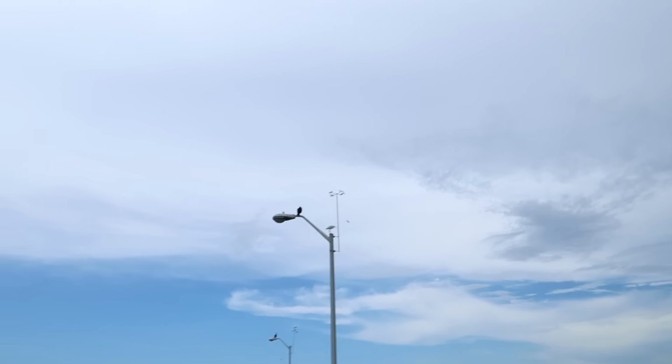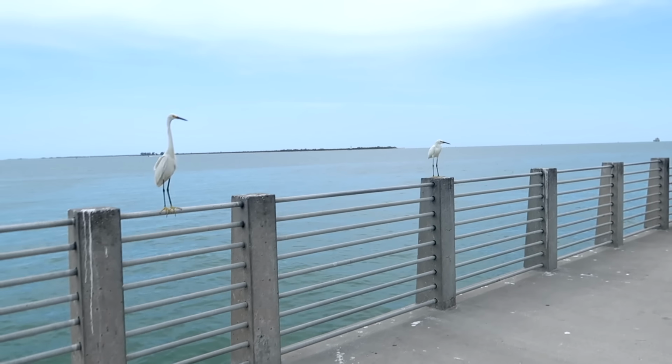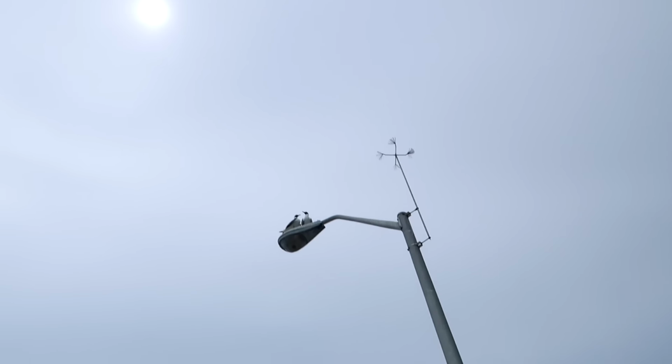Birds up on top. He's looking at you guys. Oh, look at his little yellow feet. He's like, I'm waiting. Waiting for some fish. Up there waiting. He's doing the caw-caw. Look at the birds. Yelling.